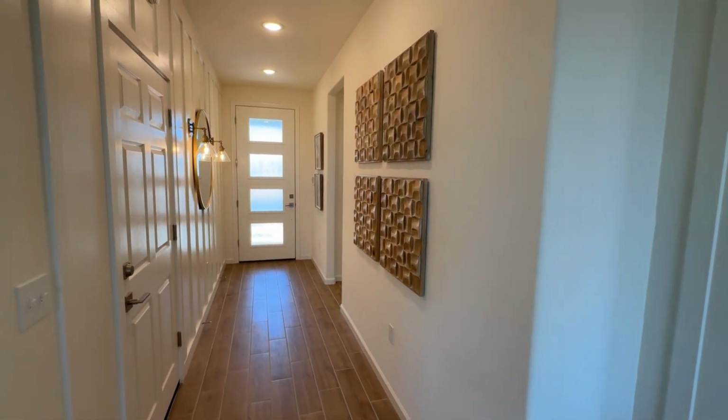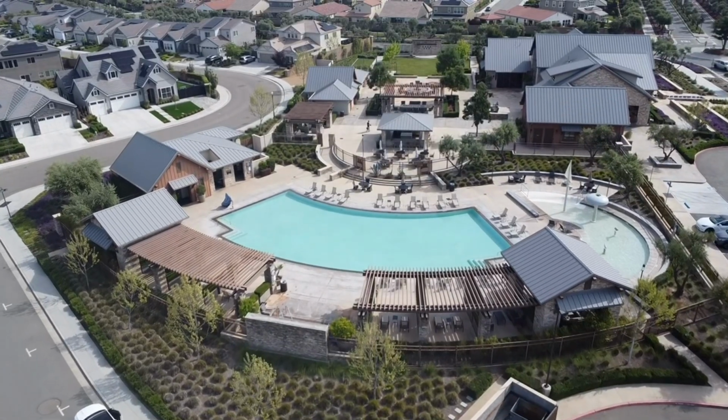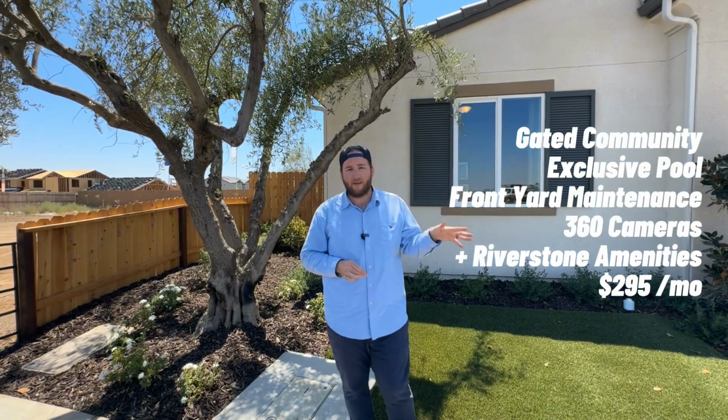Let's have a look. So out here at the Citrea subdivision in Riverstone, we do have a double HOA. I like to mention that it is $295 a month. What that covers is all the standard amenities with Riverstone, which is the dog park, the lodge, the resort style pool, all of that stuff. And then in this specific neighborhood, for only Citrea homeowners, they get a second pool that is exclusive to them.